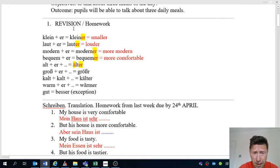Remember last week we were talking about comparative adjectives. Whenever we add an er to an adjective, we make it more. So klein means kleiner, loud means louder, modern, moderner, bequem, bequemer, alt, älter. We are adding two dots above the a here. Groß, größer, again two dots because this is a vowel. Kalt, kälter, the same case, warm, wärmer, and gut, besser. This is an exception here. It's not guter, the same in English. We don't say good, gooder, but we say good, better. Okay, so that was the case last week.